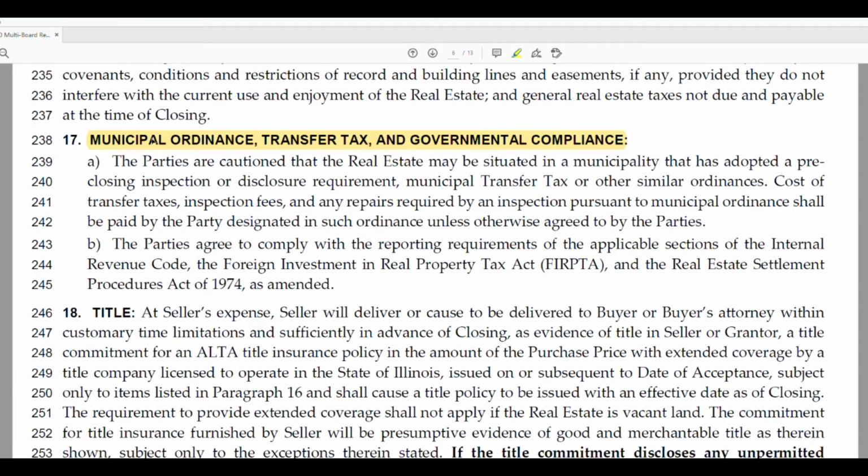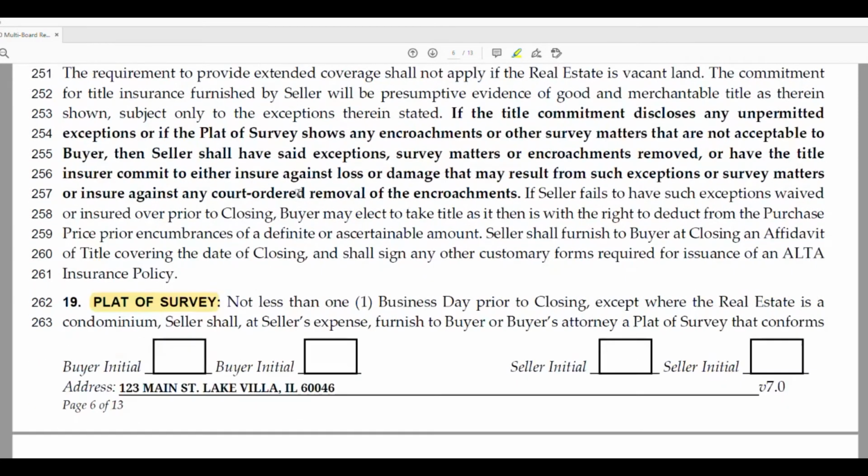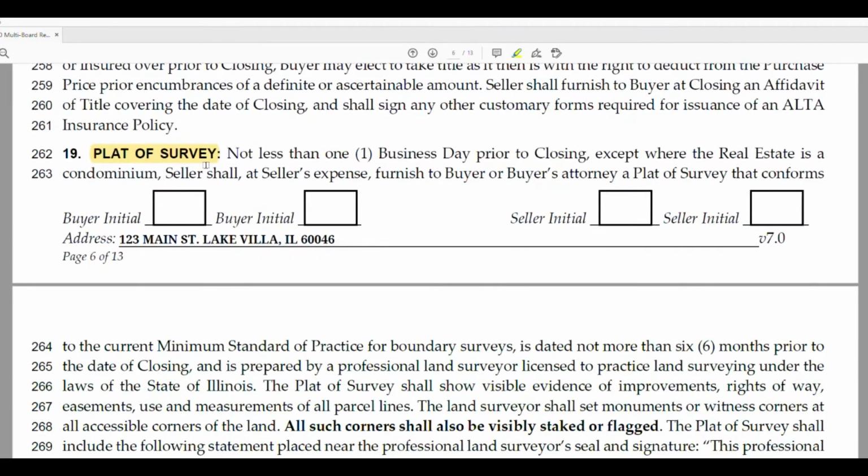Then obviously, transfer taxes, things like that. These are just the rules on what kind of taxes we have to pay when we move. Cities, counties, states, they do charge additional taxes when you buy and sell real estate. So that's the rules there. So go ahead and read all this.